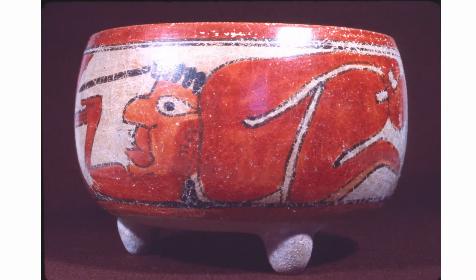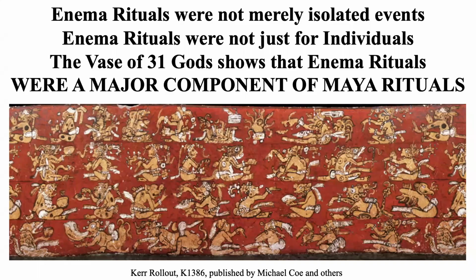Whereas in the late classic, you get this, okay? So again, enema rituals were not merely isolated events. They were not just for an individual in the early classic, perhaps, but in the late classic. So this vase of 31 gods shows that enema rituals were a major component of Maya rituals. There's a lot going on in the scene. There's not only one guy holding an enema syringe. There's a lot more going on.